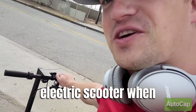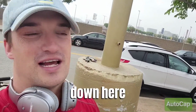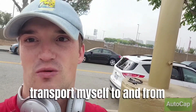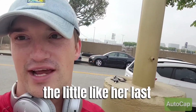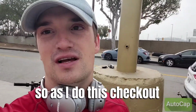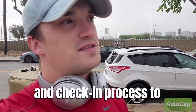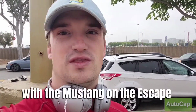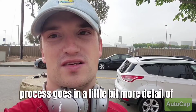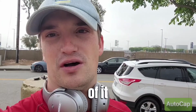I got a little electric scooter. So now when I ride the flyaway bus down here onto airport property, I can more easily and quickly transport myself to and from the little last mile trips to get all of this taken care of. So as I do this checkout and check-in process today with the Mustang and the Escape respectively, I'll go through some of how that process goes and a little bit more detail of the step-by-step of it.